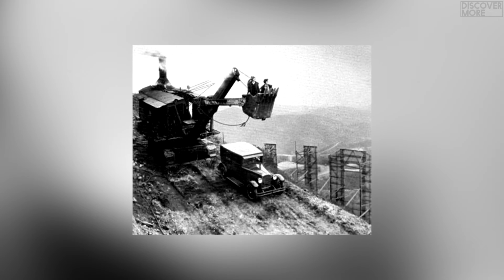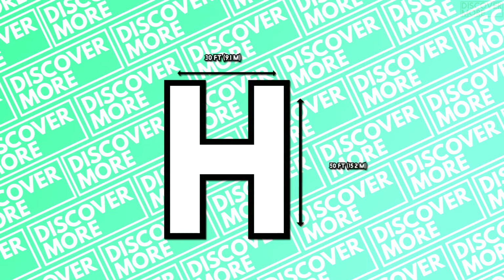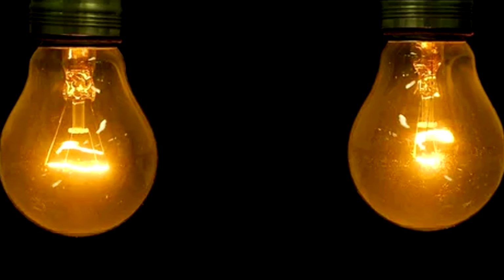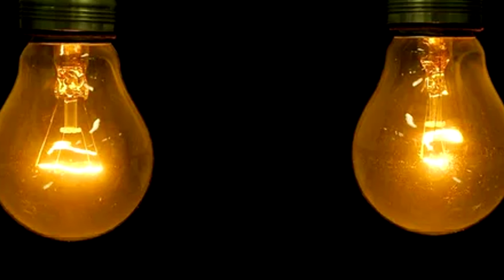The sign was made of wood and sheet metal. The letters were 30 feet wide and 50 feet high in white block letters. The completed sign had 4,000 light bulbs lighting it up. The sign alternated between flashing in successive segments of Hollywood Land and as a whole.